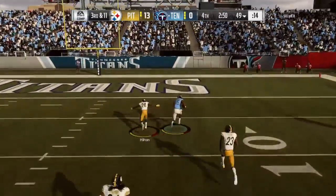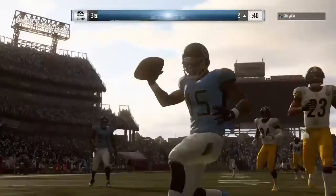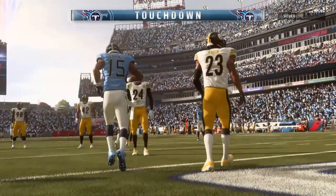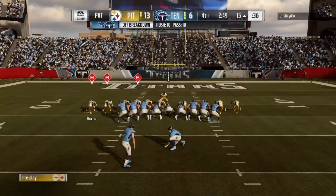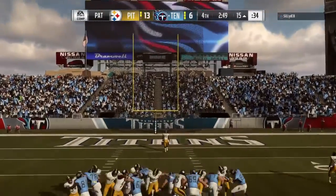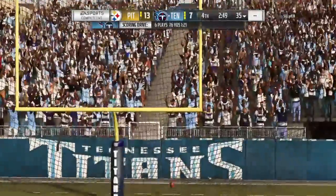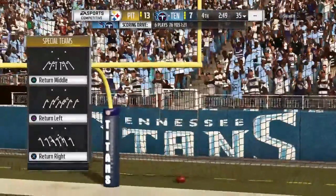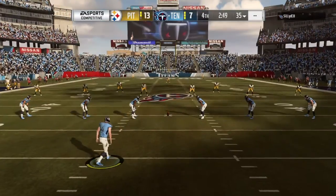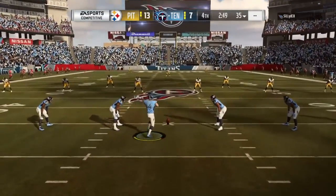Looking deep. It's caught at the 10. Touchdown, Titans. Darius Jennings, 51 yards. And the Titans have made this a 1-score game. Extra point put through by Succop. And now things get a bit more interesting here in this 4th quarter. Now here's Succop out to kick it away.